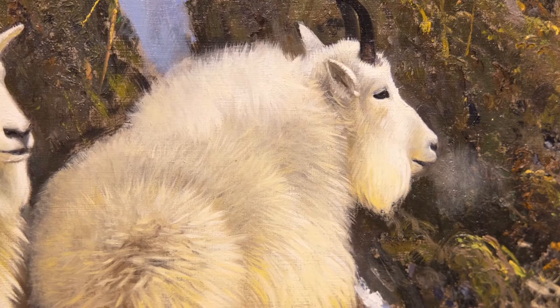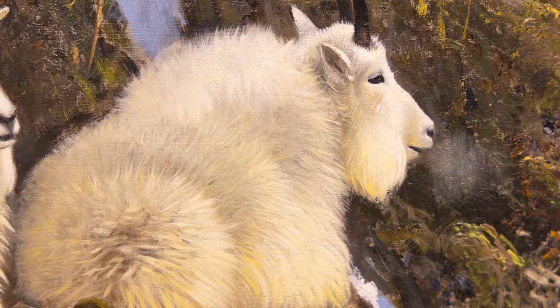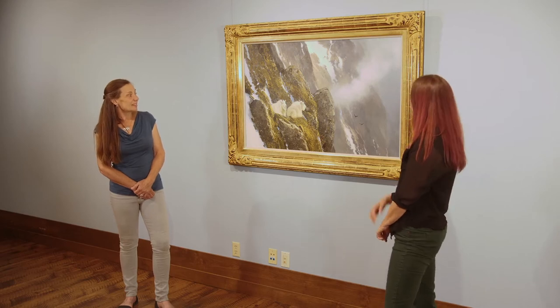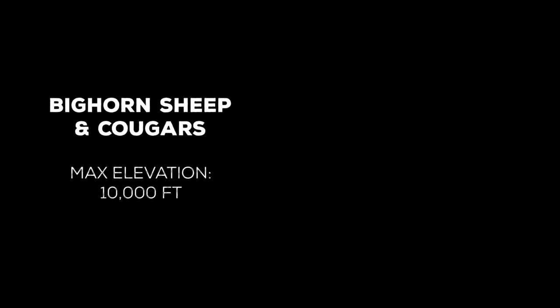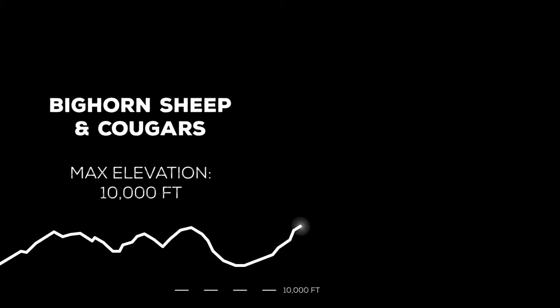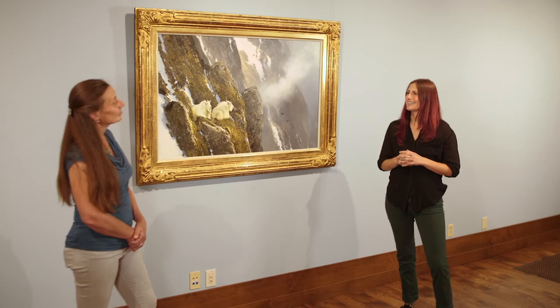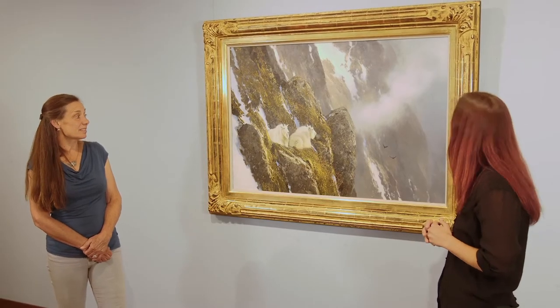Sounds cozy. Maybe another reason they look so calm is because they are high above any potential predators, like mountain lions. Yeah, well, mountain goats in particular can escape and find sanctuary thousands of feet above the elevation at which you'd find big cats. So yeah, I'd say they're pretty comfortable. Overall, the mood is very peaceful.